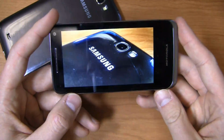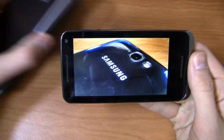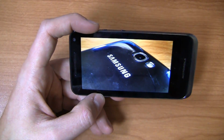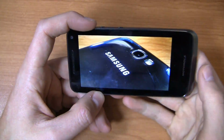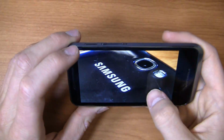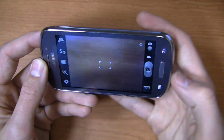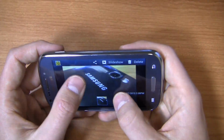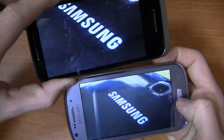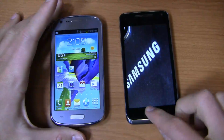Though I will say, if history is any indication, Motorola's camera application does kind of slow down after months of use. I found that on any Motorola device I've worked with after like 4 or 6 months, it just kind of slows down. So maybe it won't happen with Android 4.1. I haven't tested it that long on Android 4.1, but still, colors look nice in this, a little bit darker, a little bit richer, and you can see the Samsung logo pretty clearly. Whereas over here, let's go into gallery and take a look. You can still see it pretty clearly, but you can kind of see the color differences between these two devices. Overall, both cameras are fine. I'll give a slight edge to the Motorola Electrify M in the camera department.